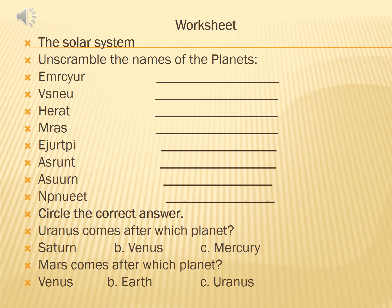What you have to do is look at what makes a correct planet's spelling. As an example, EMRCYUR. It's no word, but you have to look through this word and see what word could come out of these wrong spellings. So it's Mercury. EMRCYUR, if we organize it, makes MERCURY, Mercury. Likewise, you have to do all the 8 planets like this.